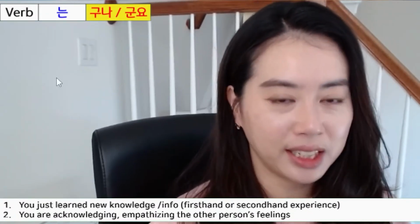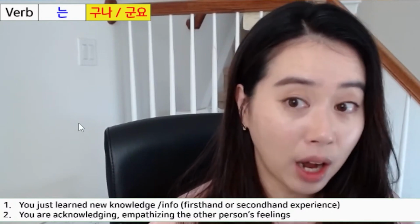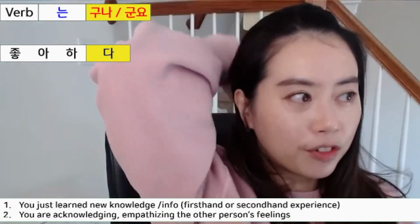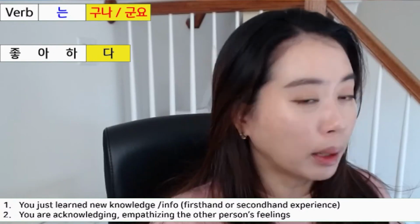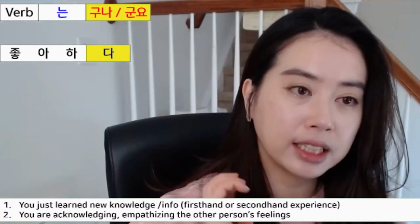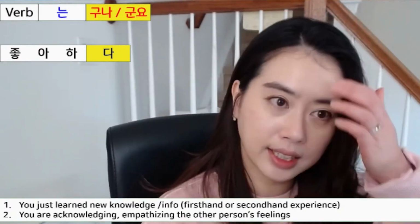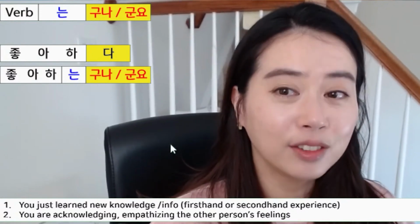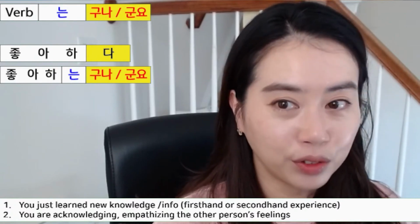이렇게 쓸 수 있어요. For a verb stem, you need 는. It doesn't matter if it ends with a consonant or vowel. So, 좋아하다. Your friend is saying, oh my God, I'm in love with 남주혁. Oh, I see. You like 남주혁. I didn't know. Oh, 이거 어떻게 해요? How would you change this? 네, 맞아요. 좋아하는구나. 좋아하는군요. 아, 커피 좋아하는군요. 아, 커피 좋아하는구나.